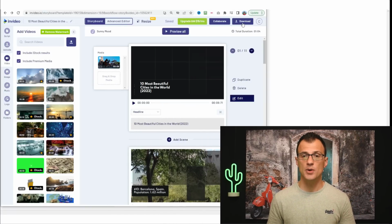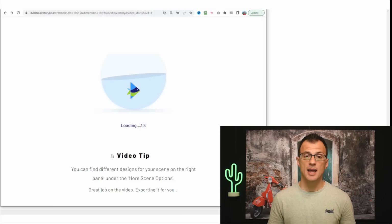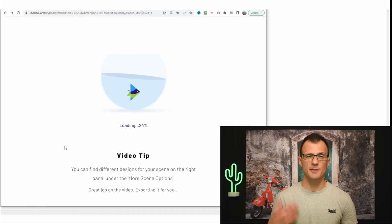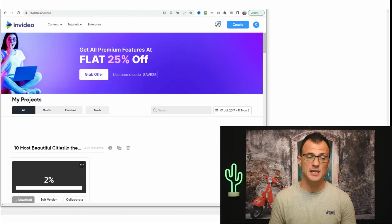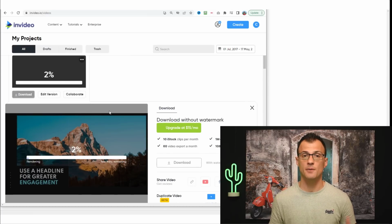To download your video, click this button at the very top that says download, click export, and it will take a few minutes, generally 3 to 5 minutes for InVideo to render your video, and then you will be able to download it from this screen. I'm just going to pause this video until then.